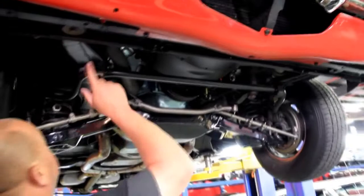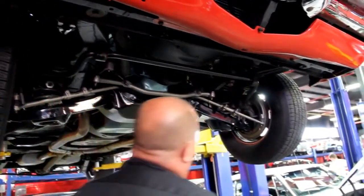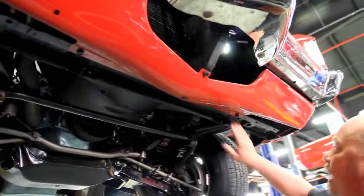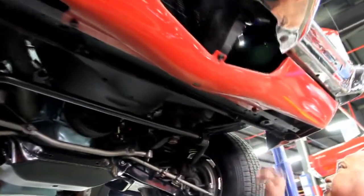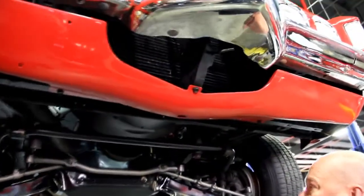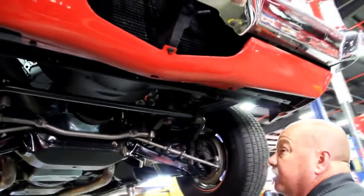The front frame horns are nice and straight. Doesn't look like the car was ever in an accident. The rad support here, it's in good shape. Looks like these bushings may have been replaced at one time also. Real nice, clean, solid car underneath.